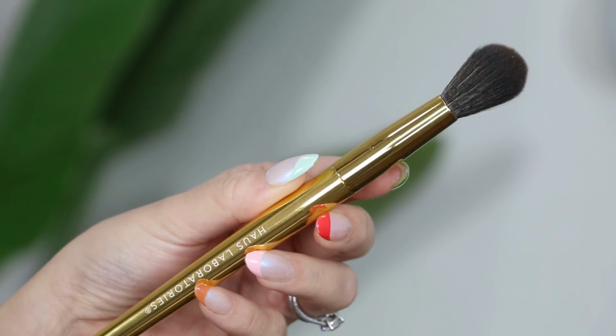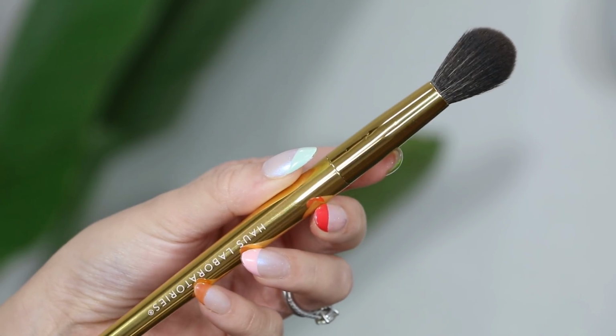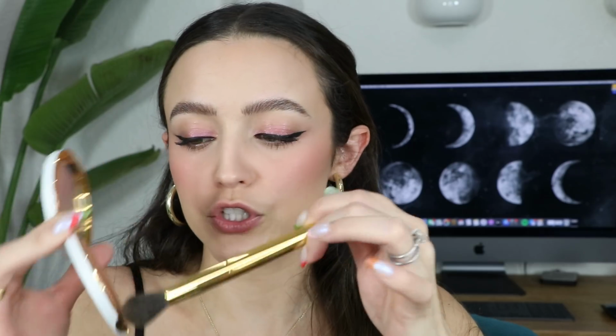Oh, the collection also comes with this really beautiful gold brush. It's their Casa Gaga Italian Glam highlighter brush. And we're just gonna do a little sweep over the cheeks. And I'm gonna give you my first impression. Stunning, beautiful, lovely.